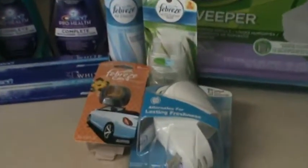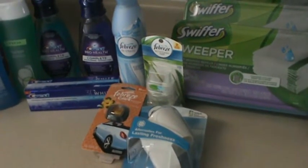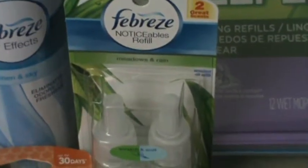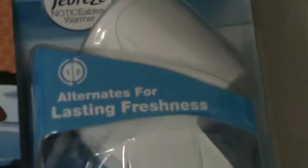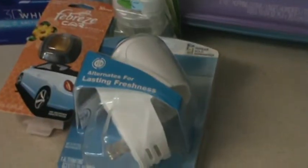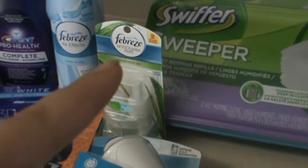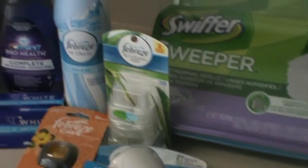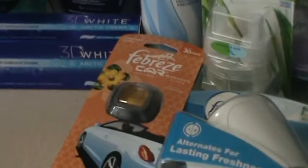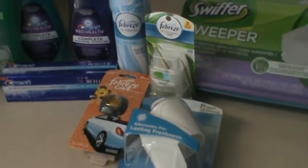But okay, so then I did the Febreeze. The Febreeze deal is you spend 15, you get 5 extra bucks back. And I had a coupon for you buy the Febreze Noticeables and you get the warmer for free. So it took off $3.50. This was $3.99, so I paid 50 cents for that. But I had no coupons for that one. But for this was $3.99 for the Febreze Airfex. I got $1.50 off that. And then for the Febreze car, I had $1 off Febreze car. And so I got $5 extra bucks for that.